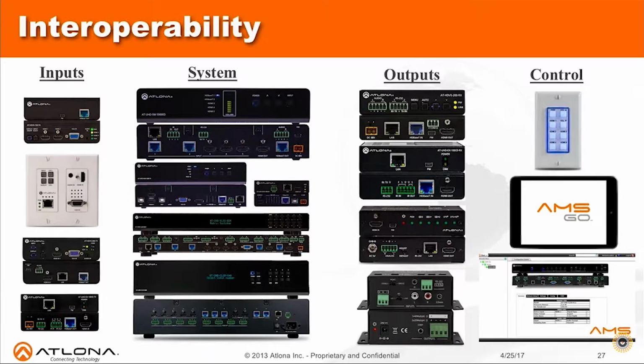I've got the products laid out in columns here. The first column being inputs, the second core system pieces, the third outputs, and the fourth control. So if I'm designing a room and I need a special kind of input, something at the table, or a wall plate, or multiple inputs for different presenting locations, I can choose any input.